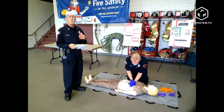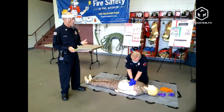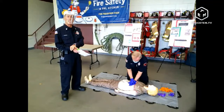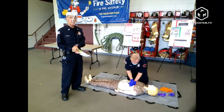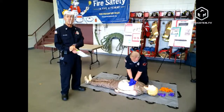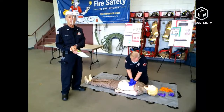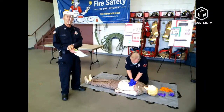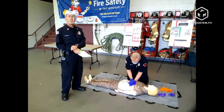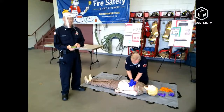You want to be in the center of the chest, and you want to use two hands. If you notice, his hands are one on top of another, and the area of the hand that's making contact with the chest is the heel of the hand. And that's most important, that you deliver your chest compressions deep enough and fast enough. So deep enough, we're looking at about 2 inches of depth of compression, and fast enough, you're looking at between 100 and 120 a minute.